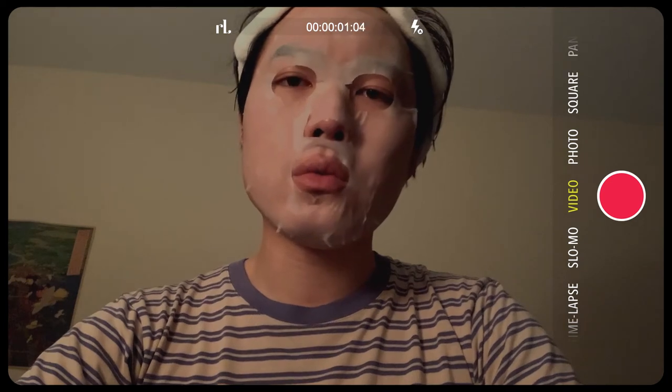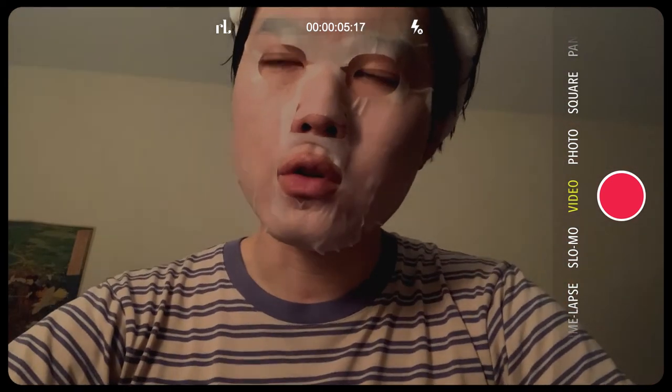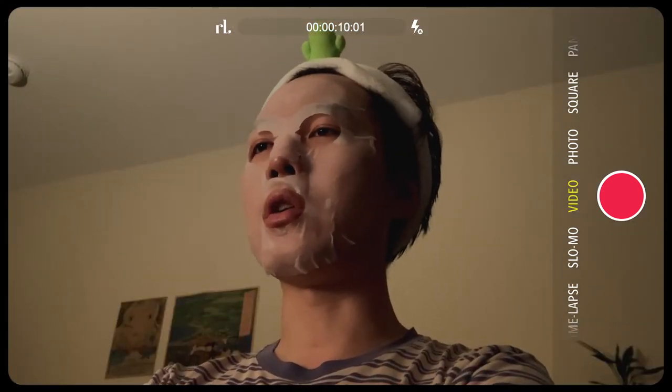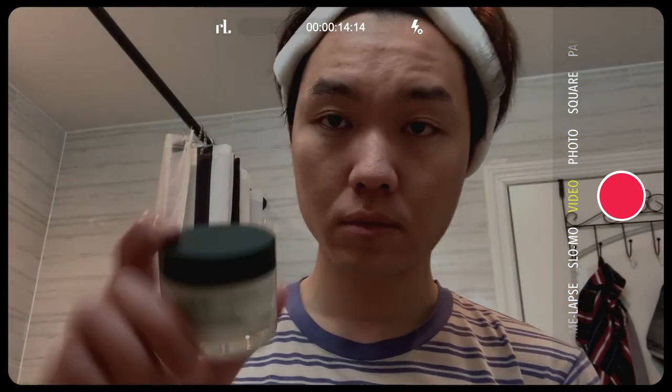I see different opinions in terms of when the sheet mask should be used. Some people say you can use it before the toner, while others say use it after the toner. I personally use this after the toner because it helps lock in the properties of the toner. Right after I finish the sheet mask, I go straight to the moisturizer.